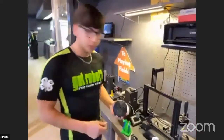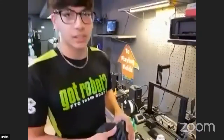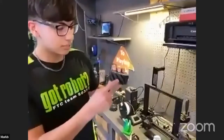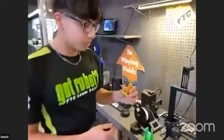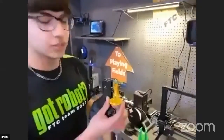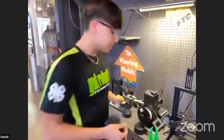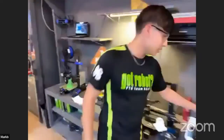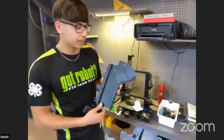This is an example of a more complicated print. It's a wheel that has multiple different prints that are all assembled together. So you can see there's a lot of different 3D printed parts that were all put together. Here's an example of how 3D printing can be used recreationally. This is just a little figurine that was 3D printed. This is obviously not something we would put on a robot, but it's another example of how 3D printing is used.